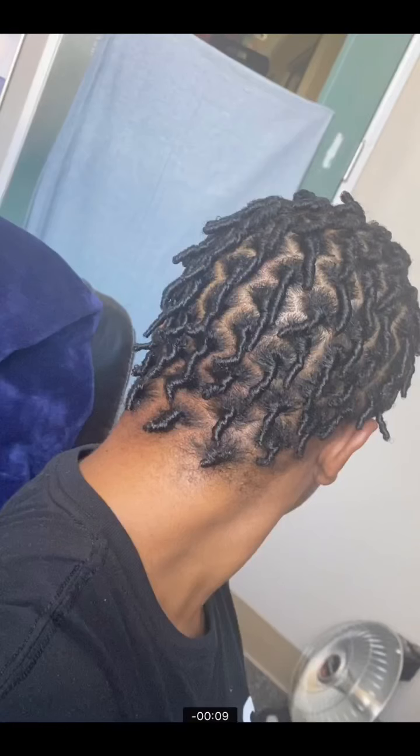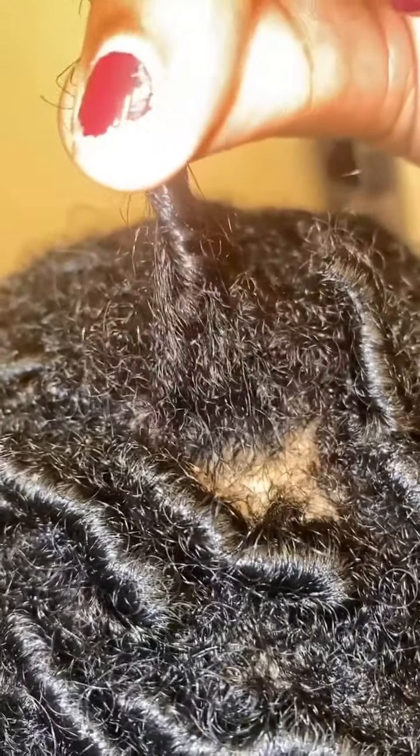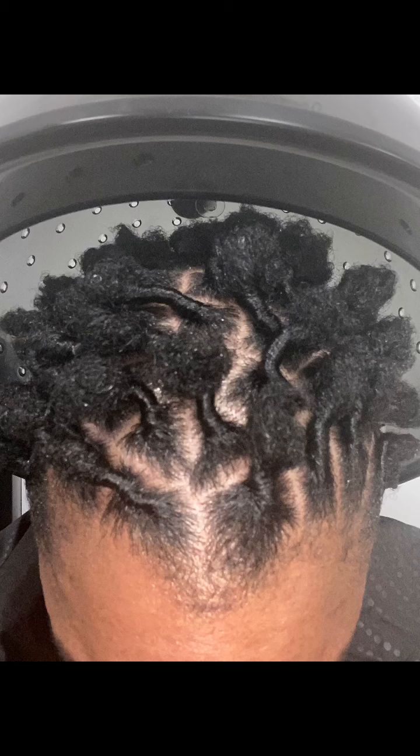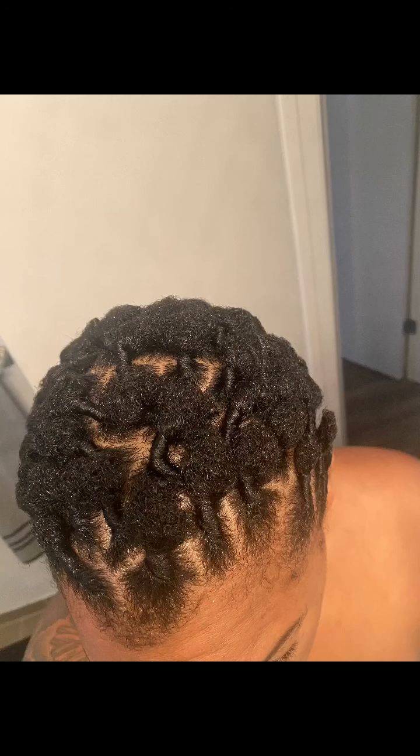So this is the beginning of the journey where it all started. I was just wearing my wigs and scarves and things like that. And this is what my hair was looking like before I got my first retwist. A lot of new growth. I just kept my hair moisturized. Didn't do too much to it. Again, kept it wrapped up. At the time that I got my first wash, as you can see, some of the ends still stayed intact. And this is what my results are looking like after my first wash.